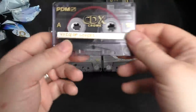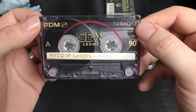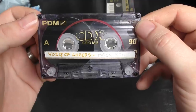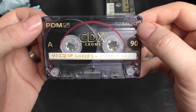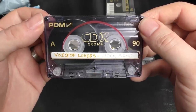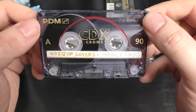So a bit of research says that this PDM CDX, at this time, PDM was actually owned by an East German company called Dessauer Magnet Band. They're someone that I've not really come across, but they've been cropping up more. Even though East German cassettes were made, and a lot of people say they're not great quality, a lot of it was based on either Agfa or BASF formulations. And then, of course, BASF by 1995 had taken over Agfa. So chances are the pure chrome tape in these are BASF, because they actually are really good tapes, these CDX.